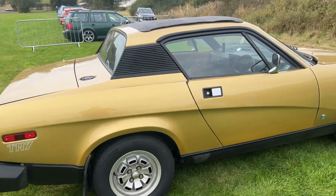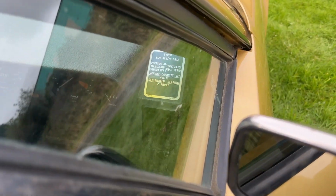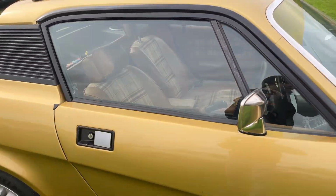Steel wheels. Yeah, it's in great condition, this one. So we look inside, yeah, we've got a cloth roof on it there. Tan tartan interior. You've got a wee plaque there that tells you about the tyre pressures. Yeah, I really like that. Very cool motor.